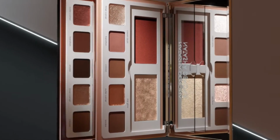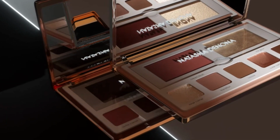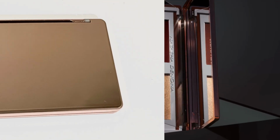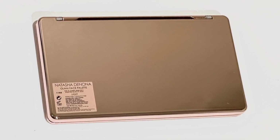Let's first take a look at the actual packaging. Can we just talk about how gorgeous this packaging is? This is by far my favorite Natasha Denona packaging ever. Now, the downside is if you look at the back, there's no hole, so you cannot interchange colors because this is an actual face and eye palette. It makes sense why she did that. So I appreciate that, and I'm okay with that.